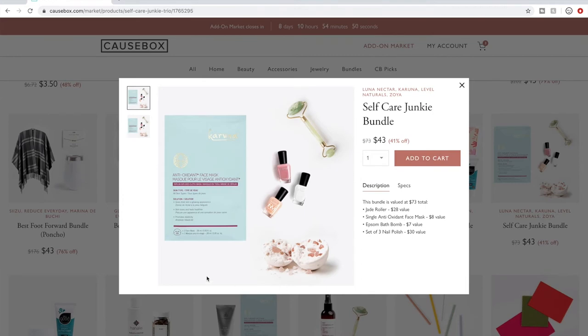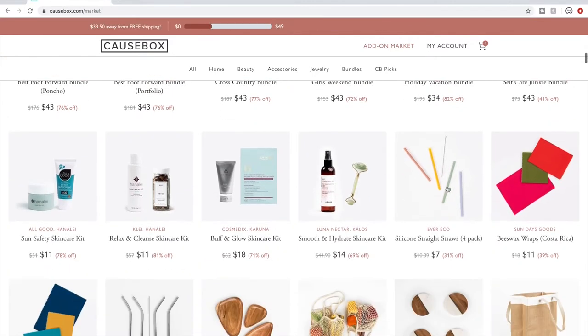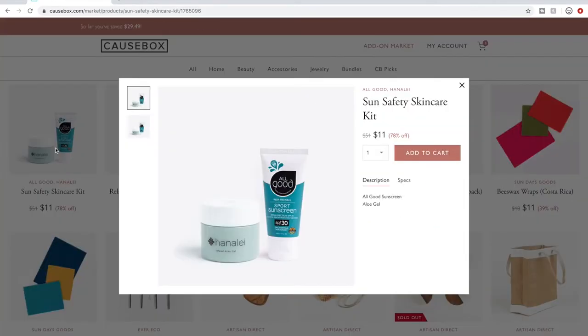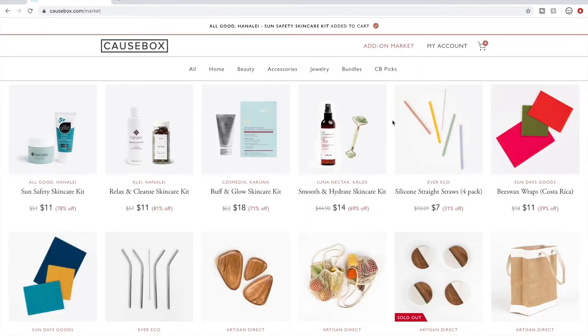I don't know much about anything in here, although I am a sucker for nail polishes, as I mentioned. So I'm really curious about those. But anyway, here's the description. And then here are the specs. Oh, no specs. Okay. This is a bundle of the mineral sunscreen and aloe gel. That's a nice little bundle. I'm going to toss that in my cart.